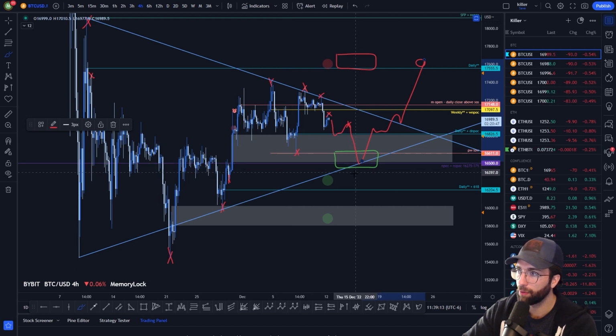So what I would like to see is to come down, really anywhere, preferably in here, but maybe even a little bit lower, somewhere in this zone here, see bullish divergences, some kind of a setup here, take the long trade and look to trade that back up to 17.6.